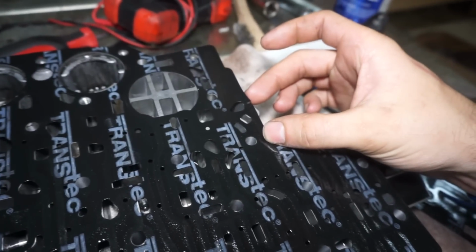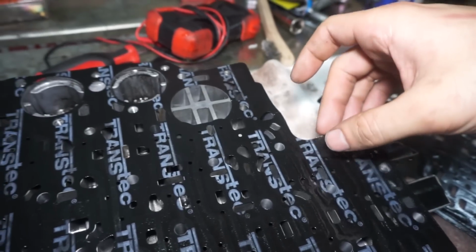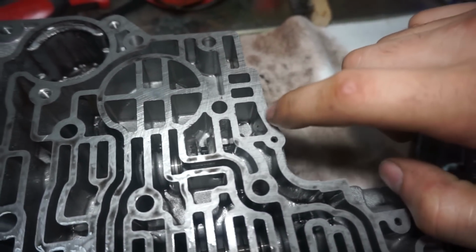So the circuit that this is applying is the reverse circuit. It has to do with the reverse. So I'll show you in the book. I'm going to take this off. So see this little opening here? That's basically where the gasket was torn.